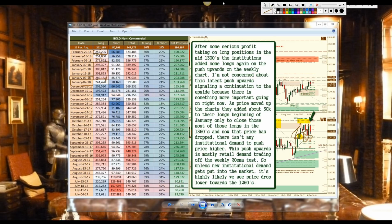So the question comes up: if the institutions were adding long here, and price came up here, when price comes back down here, is this an area of demand where the institutions are looking to buy? That was a question I was thinking about, trying to decipher whether this was an area where the institutions were going to fill in the rest of their orders. And then I was able to determine that it is not, and here's the reason why.